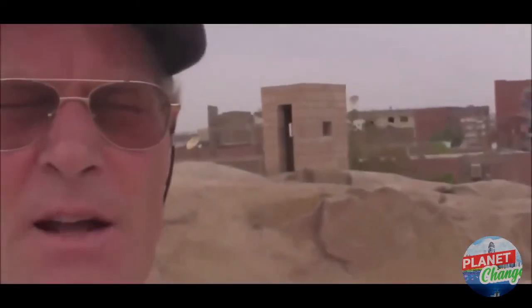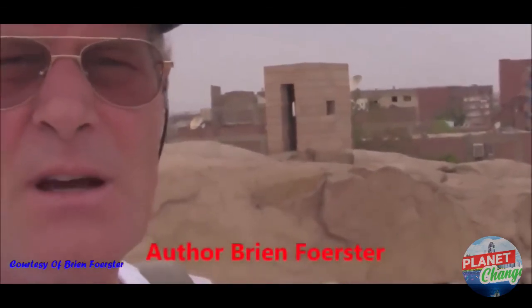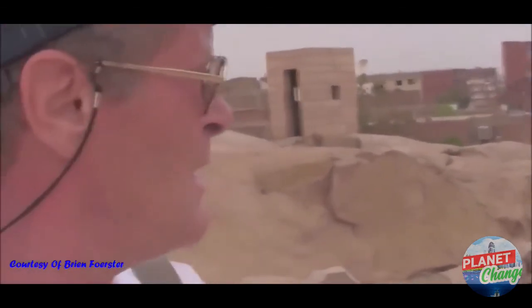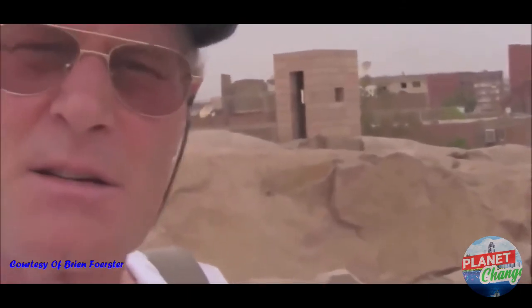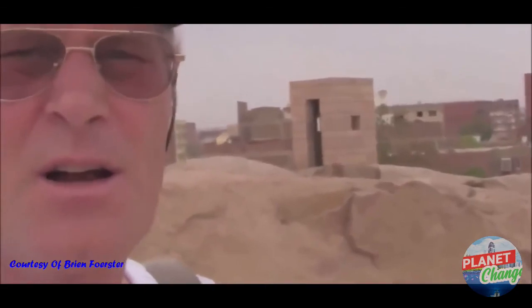We're at the granite quarry at Aswan in Egypt. Most of the granite used by the ancient Egyptians is from this site, and you just saw a demonstration of how conventional archaeology believes that the stone was shaped with that dolerite or diorite pounder. As you can see, my effort was futile.